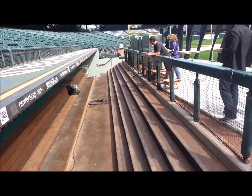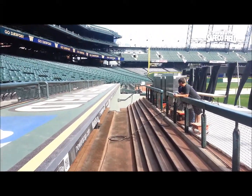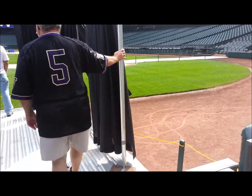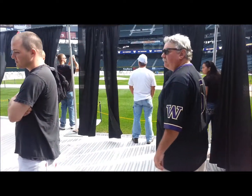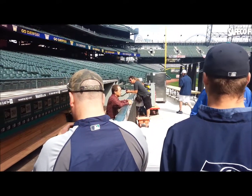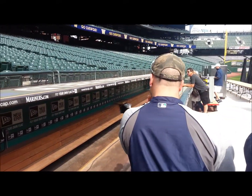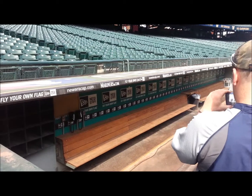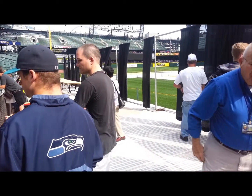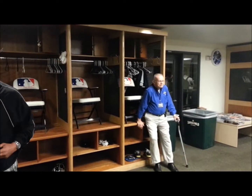Well, this is the dugouts. This is the dugout on the field. Are they identical? Is the dugout identical, or is ours a little upscale? Ours is a little upscale.